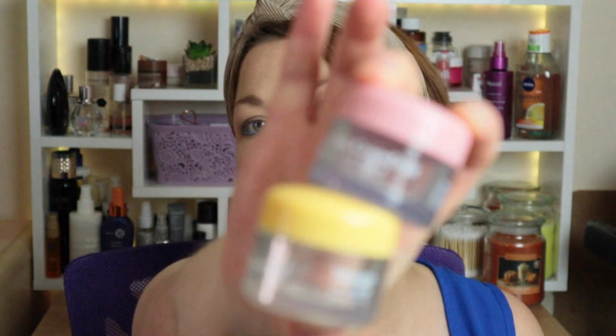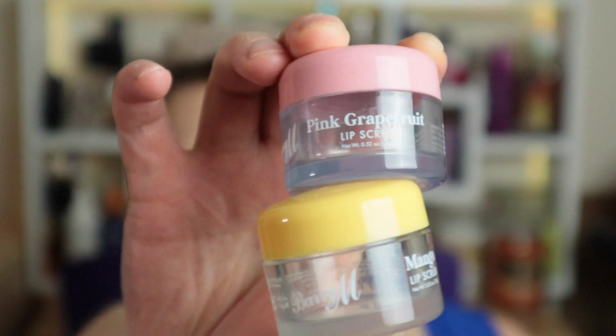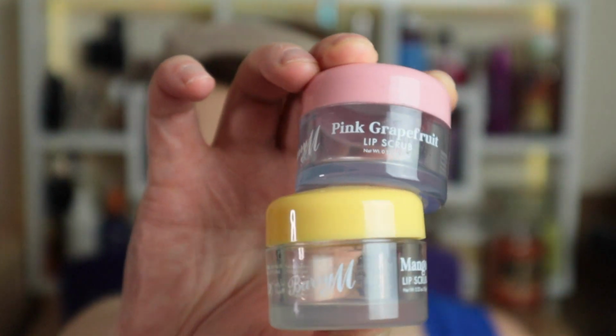So that's those. I'm going to talk about these together because they are virtually the same thing, just different flavours. But these are the Barry lip scrubs. We've got two flavours here. We've got pink grapefruit and the mango lip scrub. I've used the Barry lip scrubs before and I've always been a big fan of them. I've always raved about them.